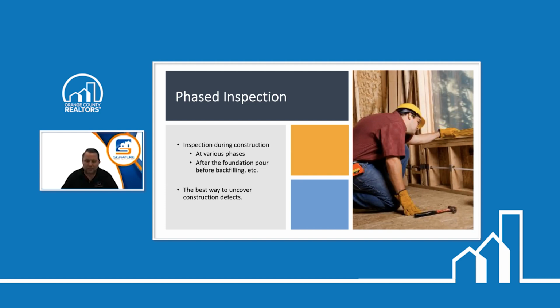A lot of banks will hire inspectors that do this type of work before they release funds, because the bank doesn't just say, "Here's all the money." They will release it as the build reaches a certain extent. So with the phase inspection, you inspect during different stages of construction: after the foundation pour, before backfilling, before they put the sheetrock in. This is the best way to uncover construction defects.